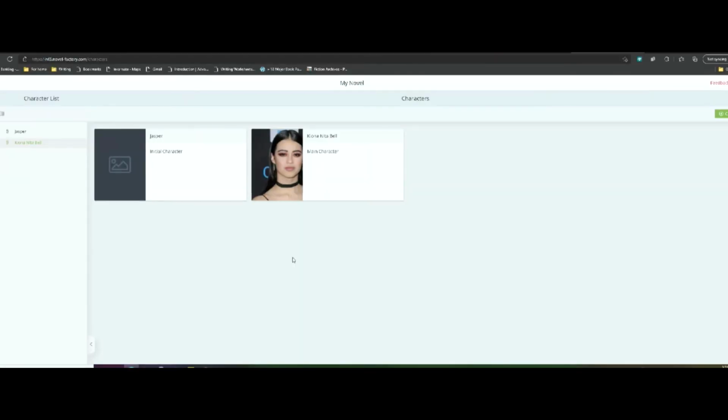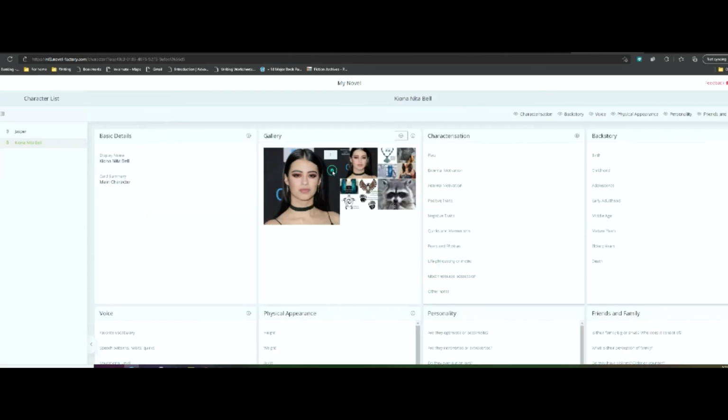I have 2 of my characters put in here. Kiona Nita Bell is my main character, and I've put in a couple of images for her. I like having images because it's a quick reference point. It's a quick refresher for me if I haven't worked on the project for a while.